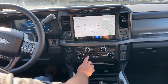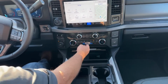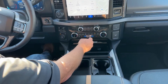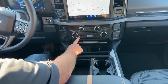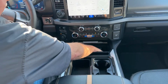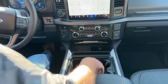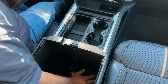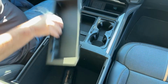As we come on down, climate control located here, air conditioning here, and here's where you adjust the fan speed for either the air conditioner or the heat. It comes with a heated steering wheel. That button is located right here. Down here we find a couple of charging ports for phones. And as we take a look, cup holders located here. And as we open up the console, it's huge. You're able to store an incredible amount of items in that console.